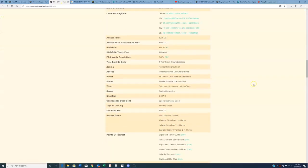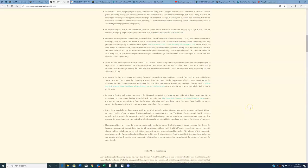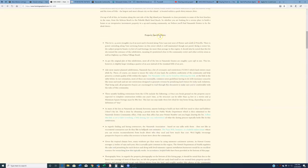Additionally, it should be noted, up here we have on the property, annual taxes for this lot are $200 a year. That's $100 in February and $100 in August, or you could pay it all in one swoop if you like. Additionally, there are yearly property owners association fees that total $99 a year out here. This 150 is, I believe, incorrect. I'll check that and update it before the listing goes live, but I don't believe that's actually associated with the land out here.